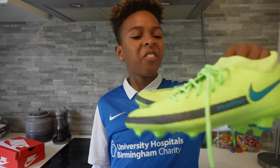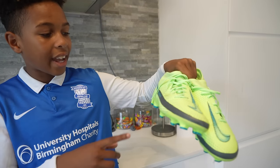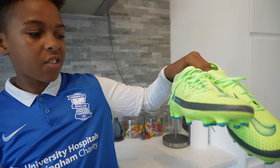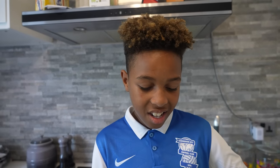So guys, in today's video, I'm going to be wearing these football boots. I like them. I like the green and I like how they've got a black stripe here. It says Phantom. I do like them boots, I'm not going to lie. But you always wear black boots now? Yes. Because it's my favourite colour.